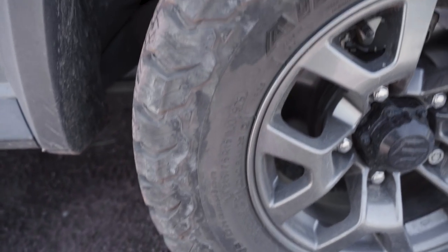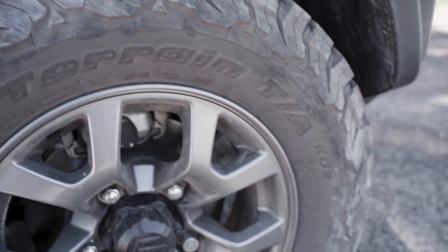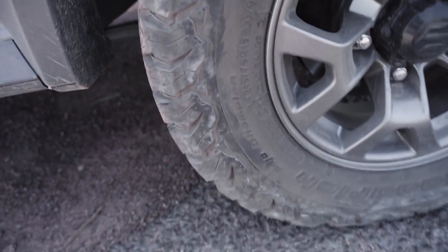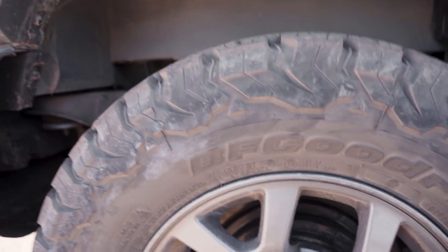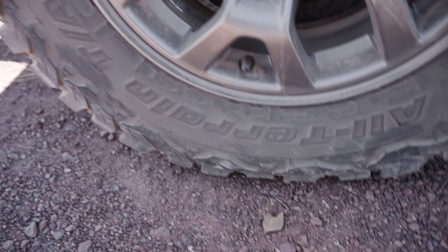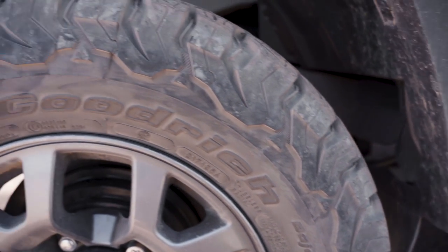Check these side walls out. That is why you go with a proper all-terrain tire if you're doing this kind of stuff. And you can see there that the side walls were actually gripping things. It's that little bit of extra tread that BF put around the edge of the tire. Definitely comes in handy.